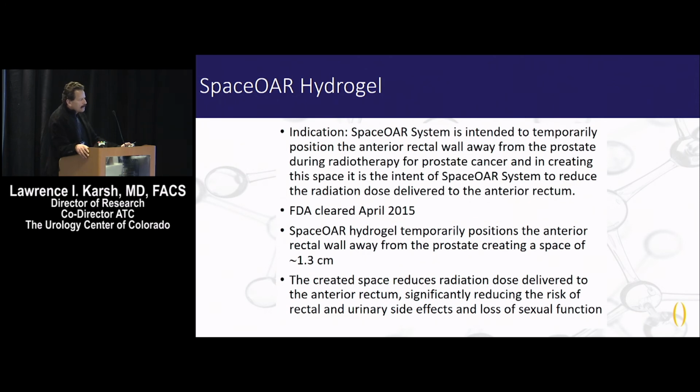But the SpaceOAR Hydrogel is a novel agent that is intended to position the anterior rectal wall away from the prostate during the radiotherapy. And in creating this space, the intent of the SpaceOAR system is to reduce the radiation delivered to the anterior rectum. Now, it was cleared by the FDA in April of 2015.